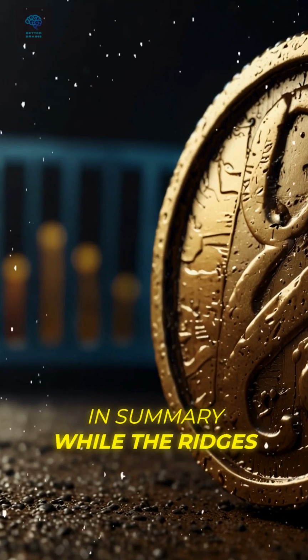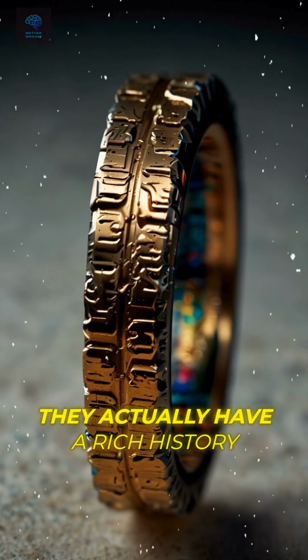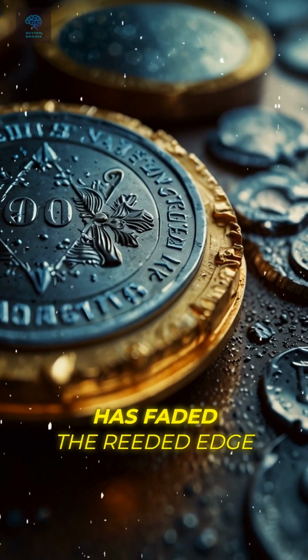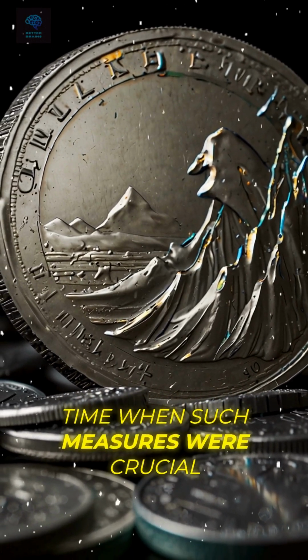In summary, while the ridges on the edges of dimes and quarters may seem purely decorative, they actually have a rich history tied to the protection of currency integrity. Though the need to prevent clipping has faded, the reeded edge remains a lasting legacy of a time when such measures were crucial.